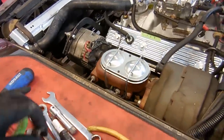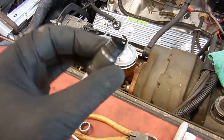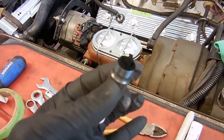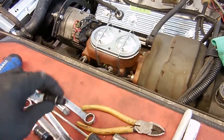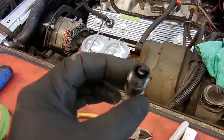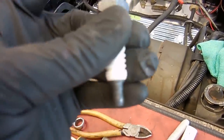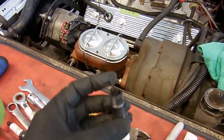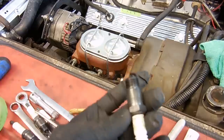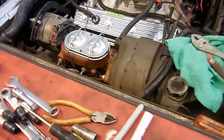See these plugs? These were brand new. They don't have maybe 2 minutes of runtime on them. That is what happens when your carburetor dumps way too much gas into your engine. They foul. So these are definitely gas fouled. They smell awful. And you know what? It's really just a manufacturing issue with the carburetor that was on it.